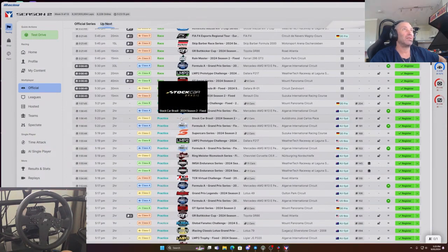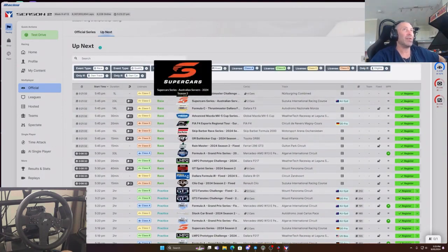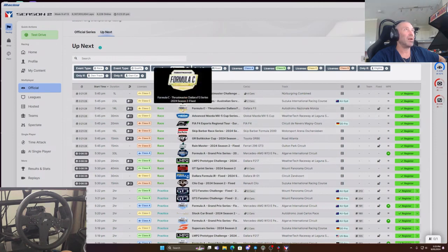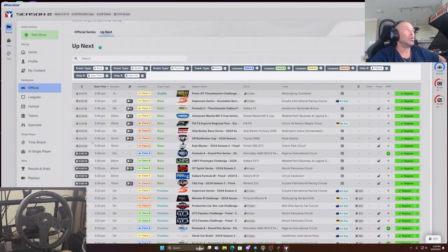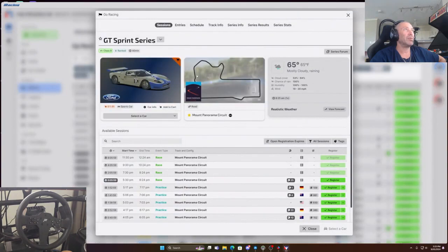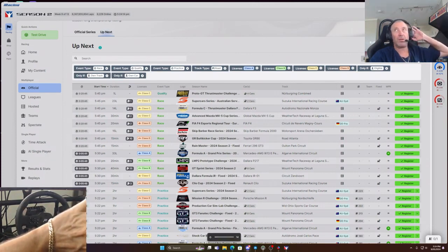What's that? Stock car. Oops. Renault Clio, that is one of the worst cars you can even imagine. It is horrendous. Monza, Dallara. Oh. What's that track? No one races that one. Look at that. 33 laps. Holy Toledo, Batman. No. What's that? Mount Panorama. 25. Oh, there's a lot in that. There's a lot going on there.